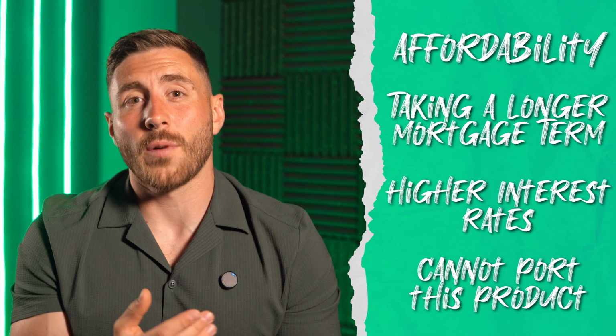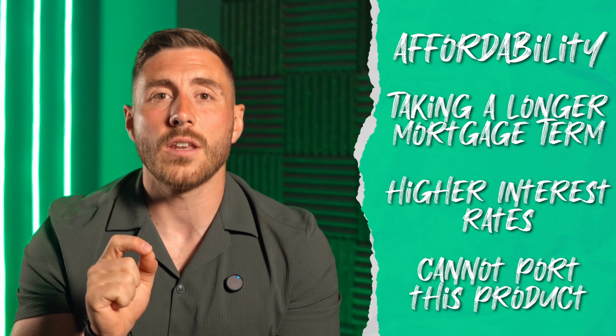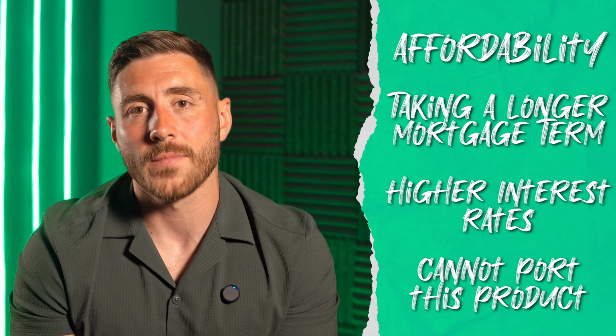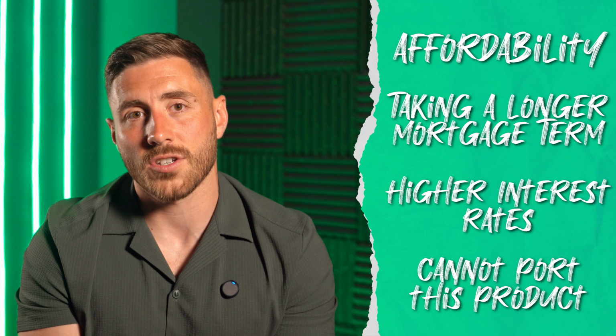So whilst offering generous borrowing limits, these mortgages aren't portable. So if you move to a new property, it does mean you would require a new mortgage application. But like I said before, if that is the case, then there's no early repayment charges to pay. So let's look at how that could impact a household.